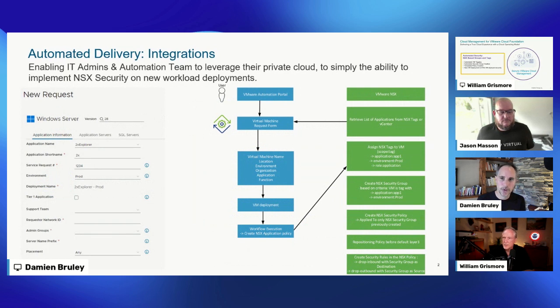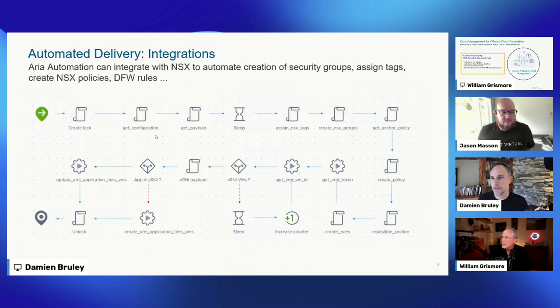So that's during the deployment, but you could also do the same thing after the machine is deployed, or for machines that are already deployed, or machines that are even on another data center. So that one was a good example of all the different workflows. It's still the same. It's still an orchestrated workflow that we use.